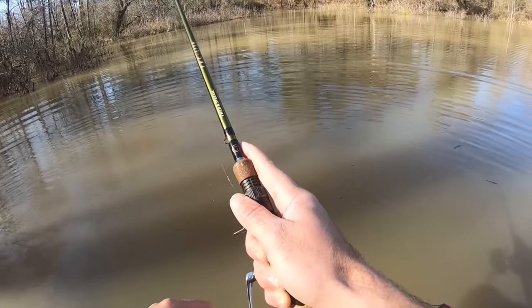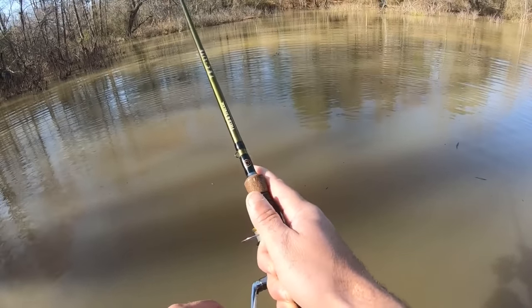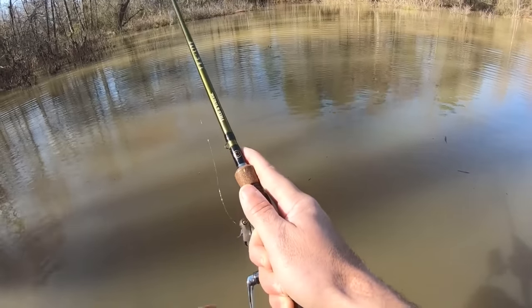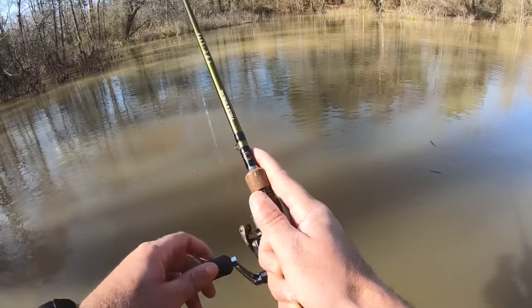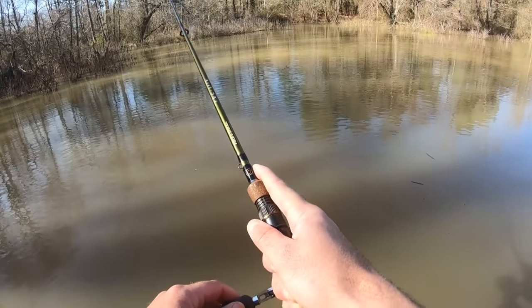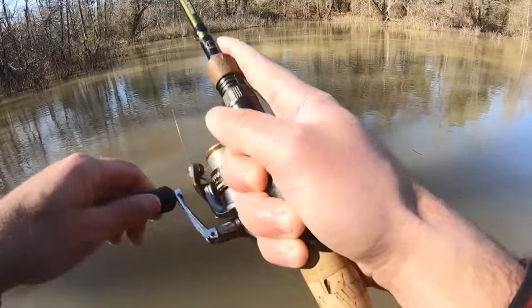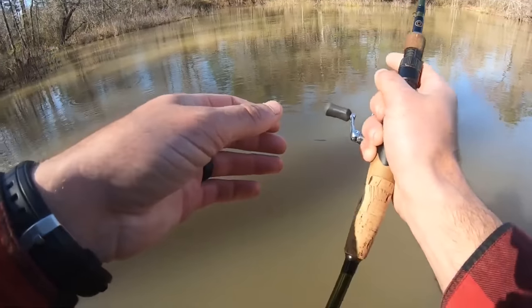Not seeing any fish activity on the surface, but it is pretty chilly. The water temp's probably mid 40s, could be low 40s. And the air temp is about the same. It's very chilly. The sun's out though, which is nice, but the wind's blowing, which kind of ruins it all. Could have sworn I had a bite just then on my first cast. Put it back over there. It might be a little too shallow, honestly.